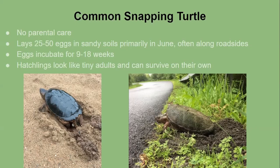So she will use her sharp claws on her hind feet to dig a nest to incubate anywhere from 25 to 50 eggs, and then she'll cover them back up to hide them from predators. Unfortunately, snapping turtle nests are predated often by predators like raccoons and foxes, but those nests that make it will hatch after incubating for about 9 to 18 weeks, and then they will generally hatch between August and October.